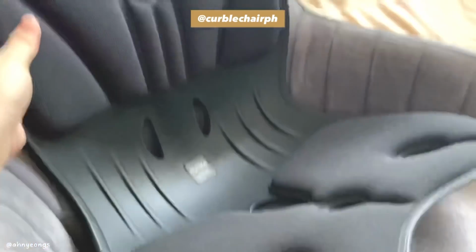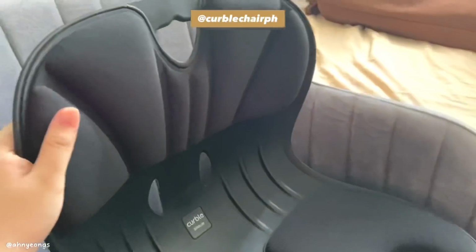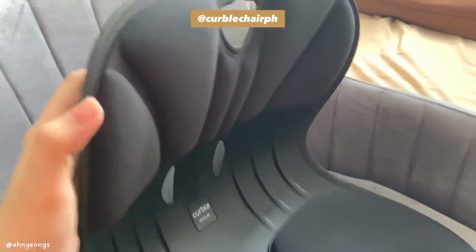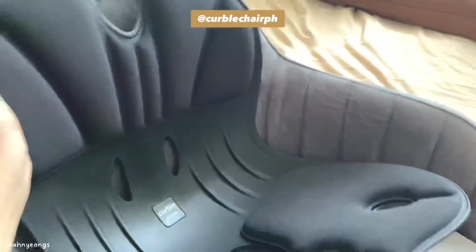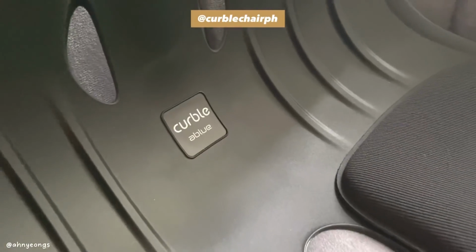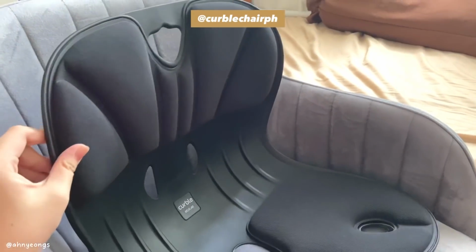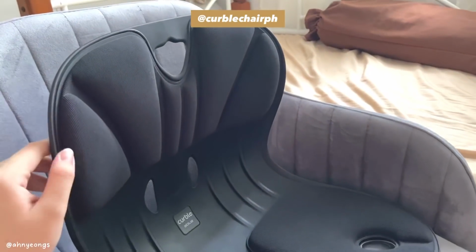So this is how it looks like. It has this padding here and at the back. And it's actually kind of hard. It's like plastic, I think, but it's hard plastic. It's from Kerbal. So thank you so much for sending this over. Hopefully it really helps my back and my posture.